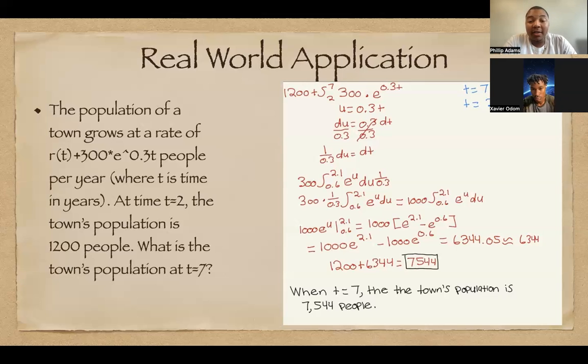So now we have 1,000 e to the u, and we have our vertical line because we have 0.6 to 2.1, and now we need to find the values for both of those. So it's equal to 1,000 in brackets, e to the 2.1 minus e to the 0.6. That's also equal to 1,000 e to the 2.1 minus 1,000 e to the 0.6. And when you do that, you get 6,344.05, but you can't have 0.05 people, so we're going to estimate that. Now we have 6,344. So now we bring down the 1,200 plus. When we add that up, we get 1,200 plus 6,344, and you get 7,544. So when t is equal to 7, the town's population is 7,544 people.